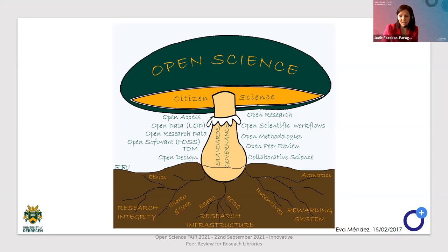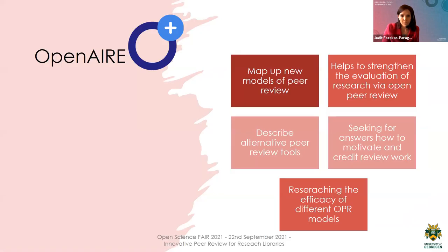And on it, you can see open peer review as one segment of open science. We at OpenAIRE are dealing with open peer review as well, mapping the new models of peer review, helping to strengthen the evaluation of research via open peer review, describing alternative peer review tools, seeking answers on how to motivate and credit review work, and researching the efficacy of different open peer review models.